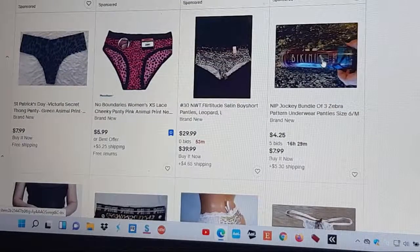Bikini. Oh, I guess it's bikini in a can.